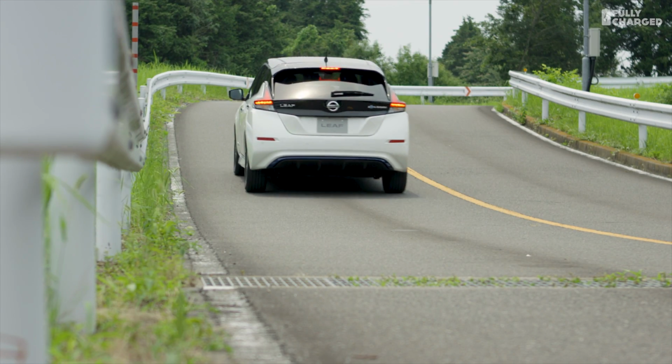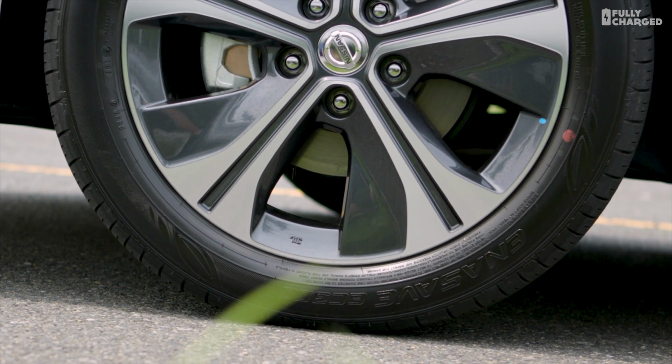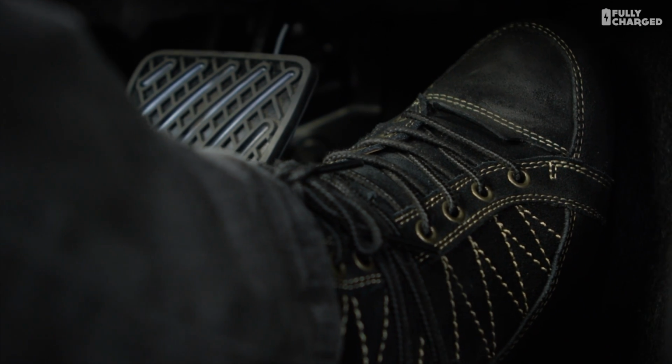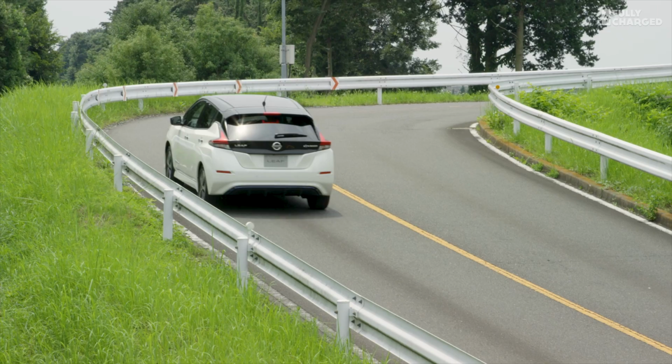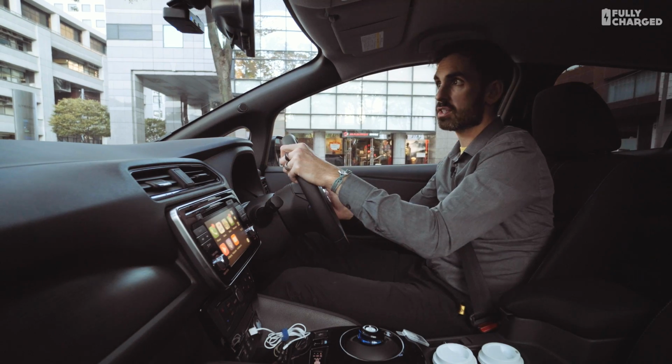So with this e-pedal function on, they reckon the Leaf's deceleration is capable of 0.2 of a G of force, and it can actually negate the use of brakes in an urban driving environment by up to 90%. 90%. It takes a bit of getting used to. I've only just switched it on, and it does feel a bit like you've got binding brakes on a car or you're left foot braking. But if it works, it works. It means it's more aggressively harvesting power off the front axle. It has twice the regen capability of the first Leaf, in actual fact.